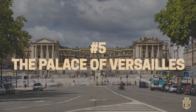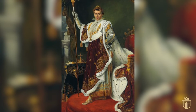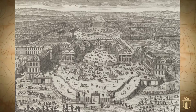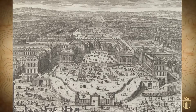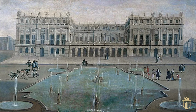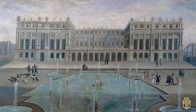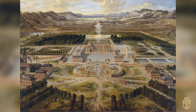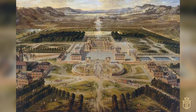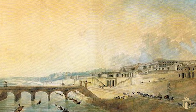Number 5. The Palace of Versailles. Now Napoleon Bonaparte, distinct from his royal predecessors, faced constraints in implementing grand construction plans at the iconic Palace of Versailles. Unlike the lavish architectural expansions of previous monarchs, his tenure at Versailles was marked more by restoration than by new construction. Initially, Napoleon harbored grand ambitions for Versailles, envisioning it as a future residence and the site for an impressive new structure, the Palace of the King of Rome, dedicated to his son.